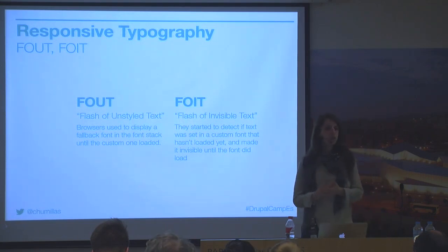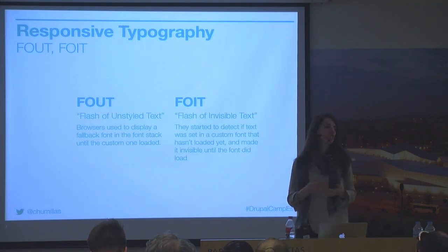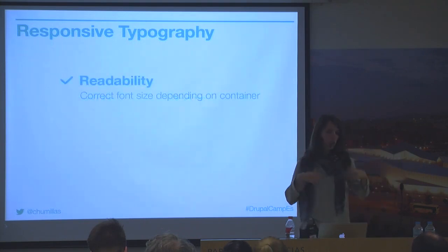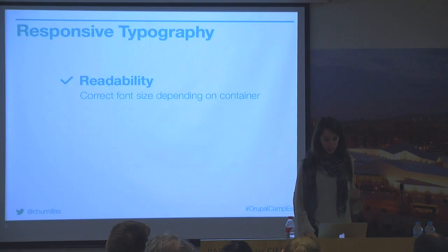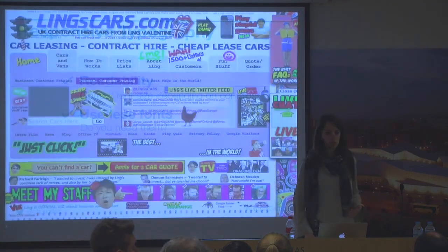The good thing would be to load the text first and only use the fonts that you need on, for example, the titles, on that stuff. And the main content still remaining with, for example, a general system font, because with 14 sizes, unless you are a designer, a good typography designer, you don't see that difference. So don't use so many fonts. In general, we should take readability into account. We should use the correct font size depending on the container. We should use fewer fonts because, what I was saying, do you really need them? I don't think so.